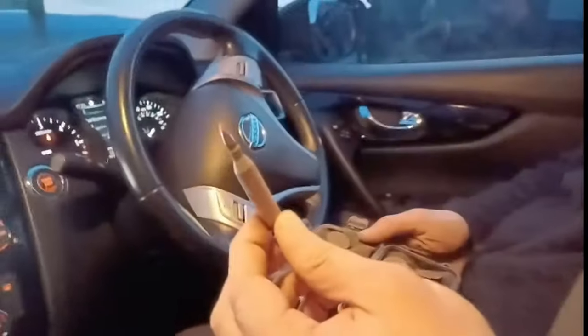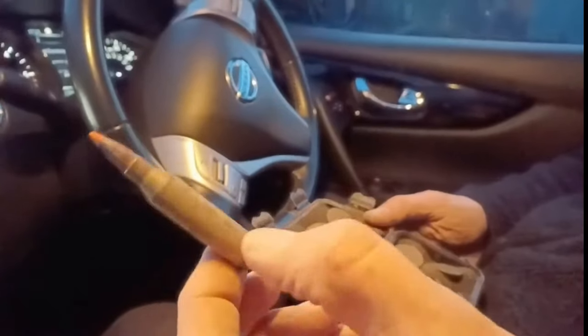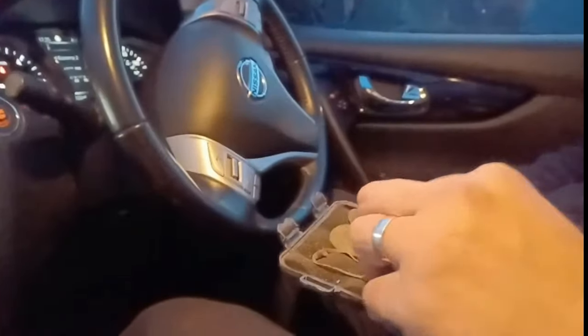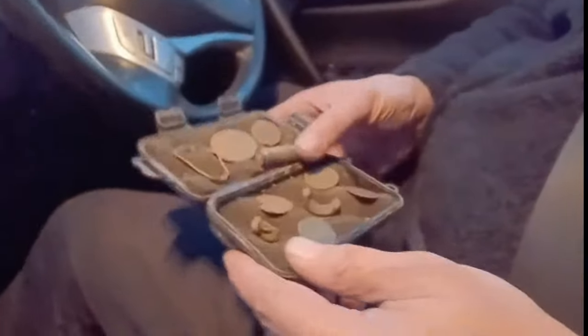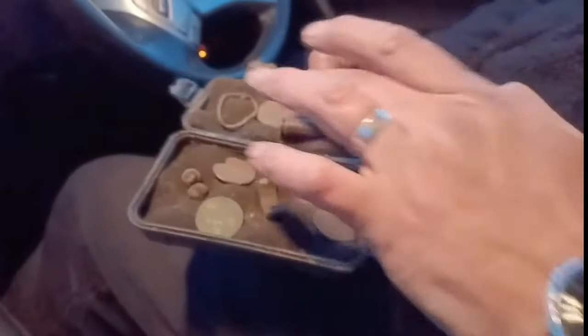So we'll start off with Darren. A bullet. I think it's a tracer bullet. Oh, a tracer bullet there. Just got a fighting rifle. Last signal. What else you got there, Paul? And then we got one, two, three, four, five coins.